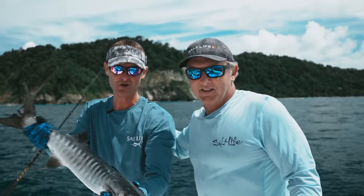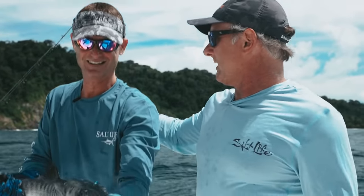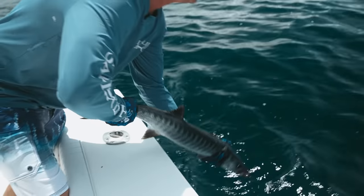Team Salt Life just showed up last night and kicked the day off with a Pacific barracuda. They're always fun, right? Always fun. Yeah. They're a blast. Here we go. He went in real quick.